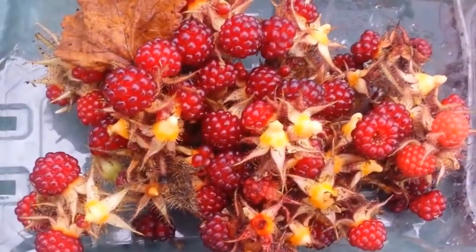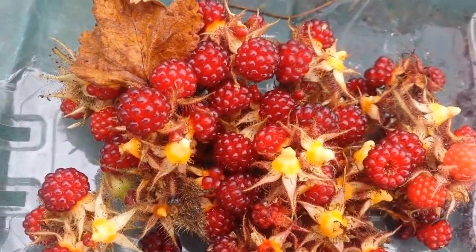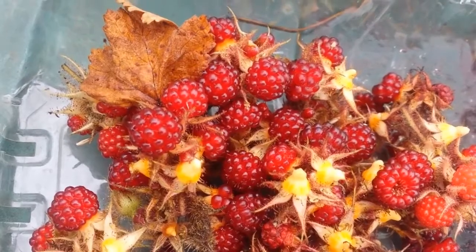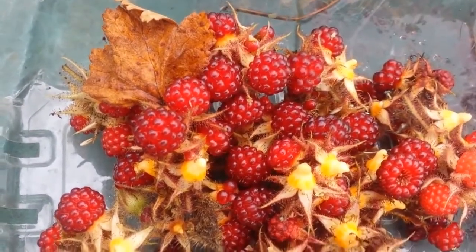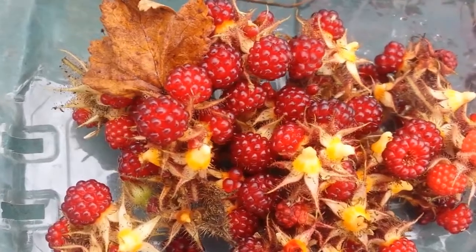I mean, to compare it, it doesn't give much crop. It's a small bush at the moment, so I'm not expecting a second year of it. The first year was in a pot, it didn't grow, I didn't have the time or the space to plant it. Now I have planted it in the ground, and yet it has given me some crop.